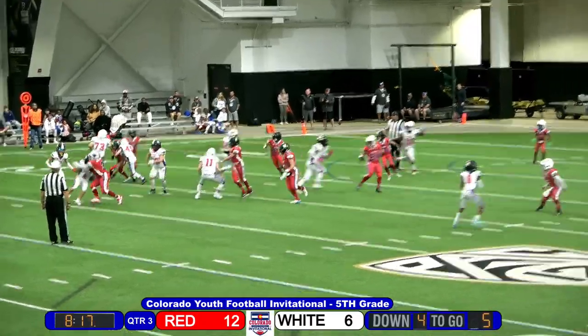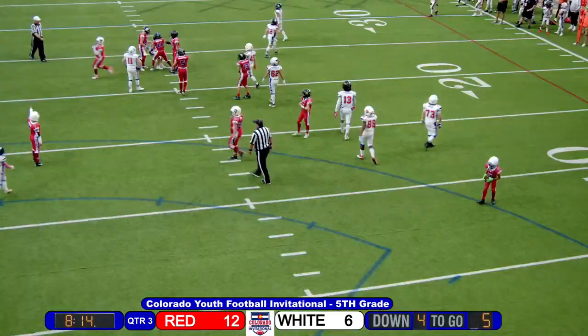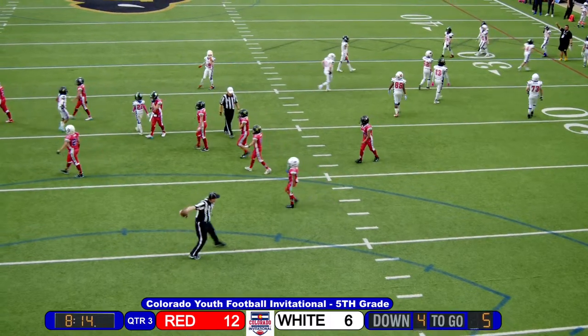All right, here is the snap. Scott under heavy pressure spins out of the first one. His pass is incomplete. Somehow got out of the pressure. Lofted one down the field, but no one home. And Red gets the turnover on downs. Huge fourth down stop there for Red.